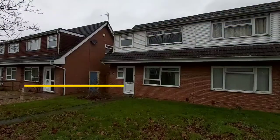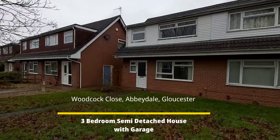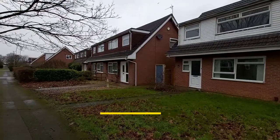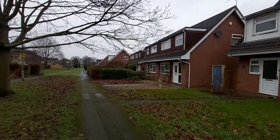So this property is in Woodcock Close, which is Abbeydale, Gloucester. And just to show you the front, it's pathway and trees, as the parking is to the rear.